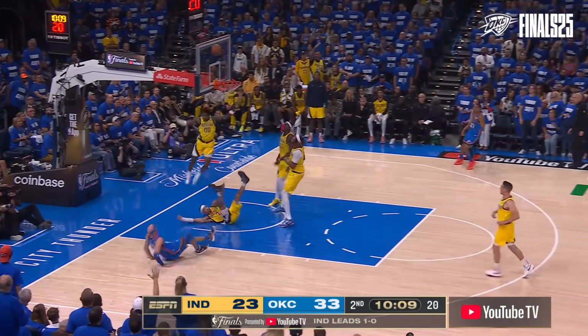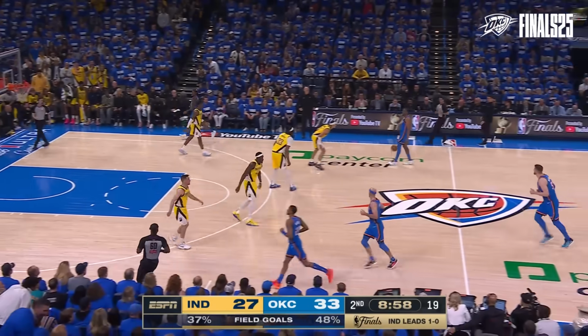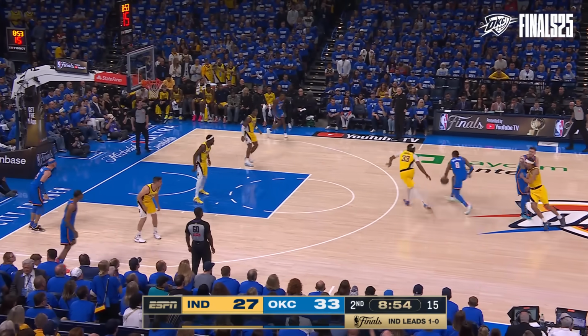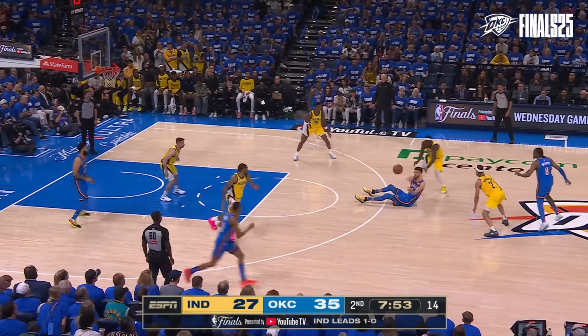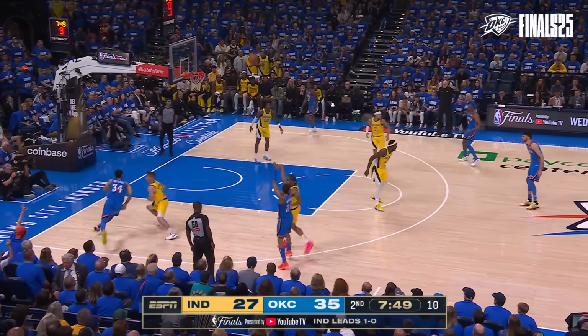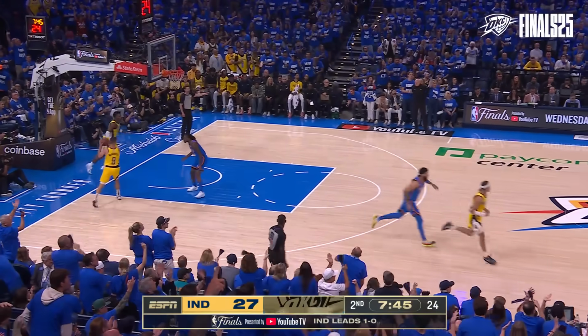Caruso drives past. And an offensive foul called on Caruso. And Indiana, 17 of their 27 shots from three-point range. Jalen Williams knocks one down. Somehow holds on and gets it to Wiggins. Wiggins sets, fires, hits a three-pointer. Wiggins' second bucket off the bench.